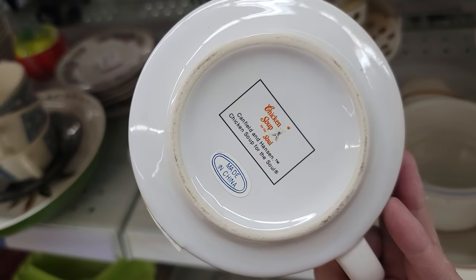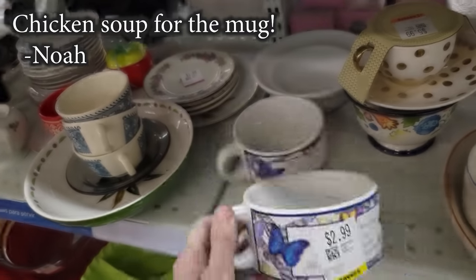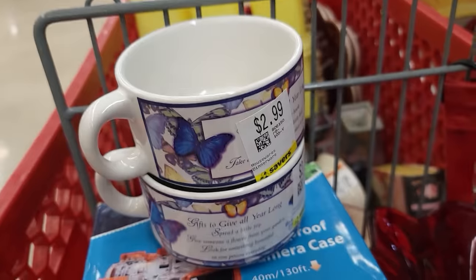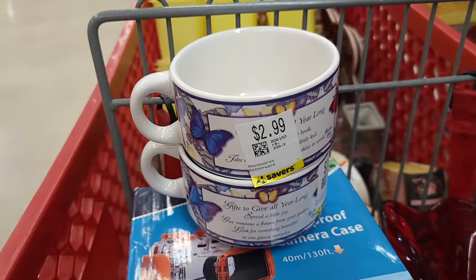Who makes these? Chicken Soup for the Soul mugs? Oh, those are so cool. And there's two of them. I gotta look those up. Well, I found one that sold for $12 a piece. So if I pair them up, that should be about a $25 lot. So I'm gonna grab those.